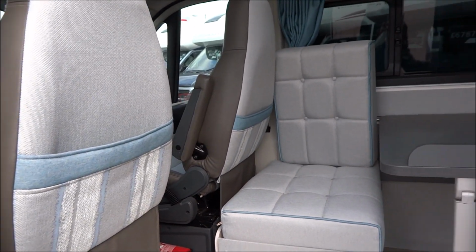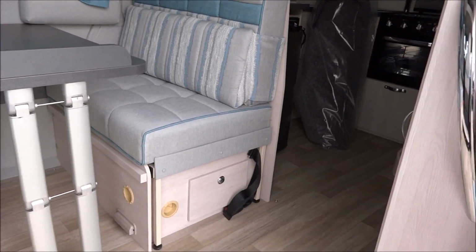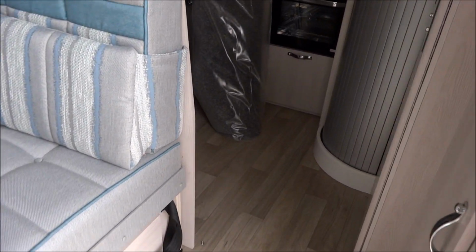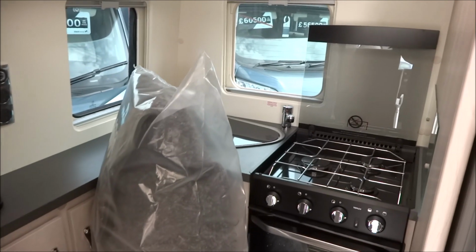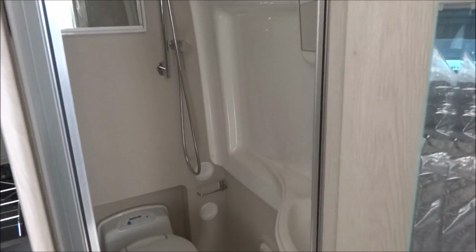Swivel seats up the front here, little diner, lots of bags of room here in the open. You know, the kitchen being at the back gives you all this space up the front of the van, and then you've got a slidey door into the washroom in the corner, which is a little wet room. That's quite nice.